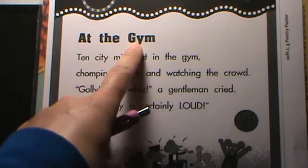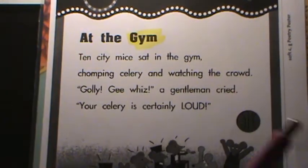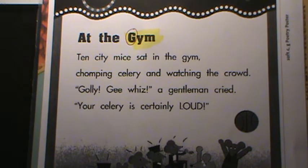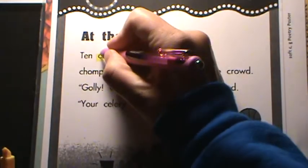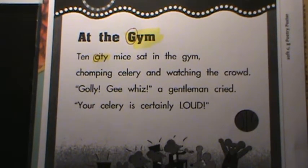So at the gym, we've talked about how GEM and GYM are the soft G because it sounds like a J, gym. So that G is what we're hearing as a soft G. Ten city, so that C sounds like an S, city. Okay. I want you to complete the rest of the poem. I'm not going to do any more since the poem is pretty short, but parents, I will put the answer key on Class Dojo.